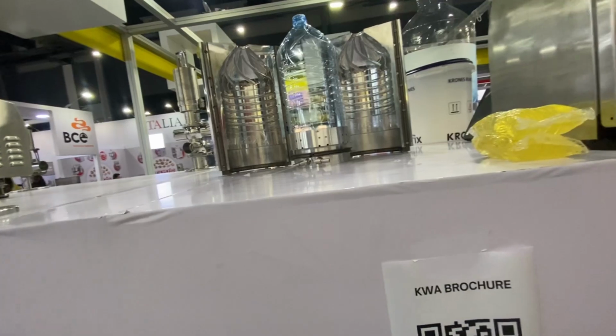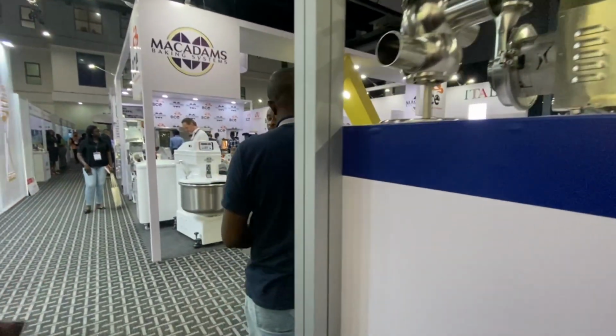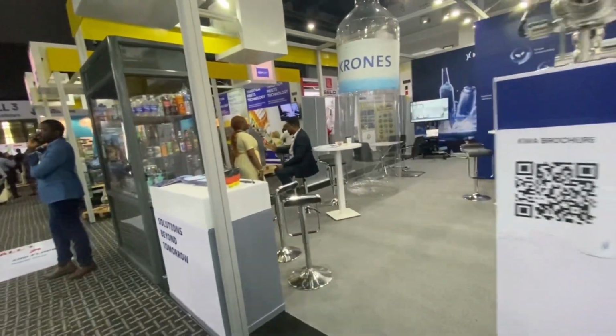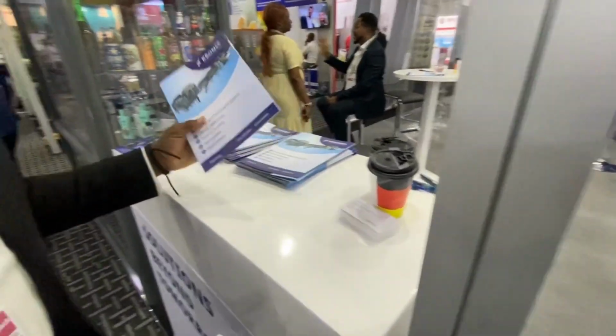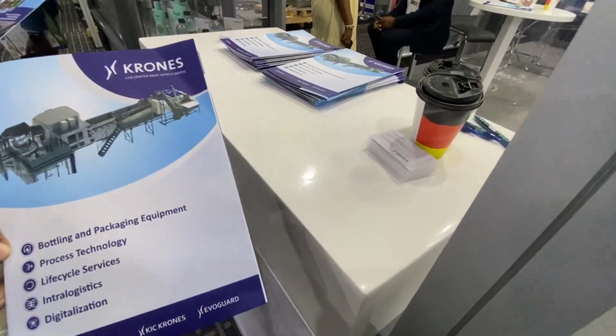Filling and packaging. Okay. I'll give you a sample of our brochure. Okay. Do you have an office here in Nigeria? Yes, we're located on Acme Road, Ikeja. Oh, okay. This is a sample of our brochure. Okay. That's good.